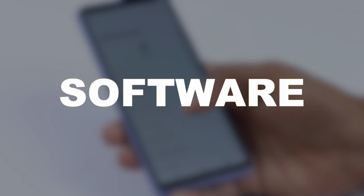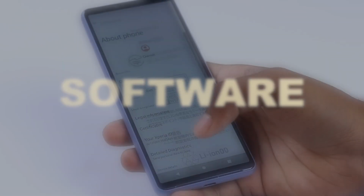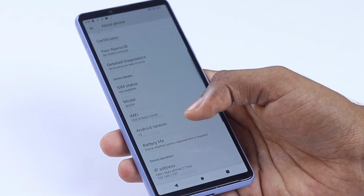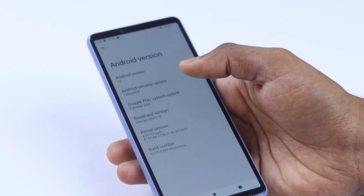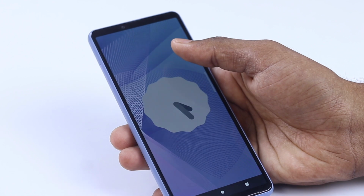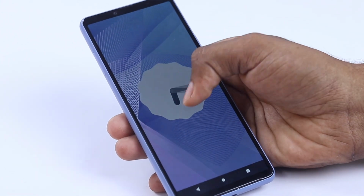About the software, the Xperia 10 Mark III runs Android 11 with Sony's custom user interface on top. Sony's UI is clean and simple, and it includes a number of unique features such as Side Sense and Xperia Launch. Let's look at some of the unique features of the Sony Xperia 10 Mark III.